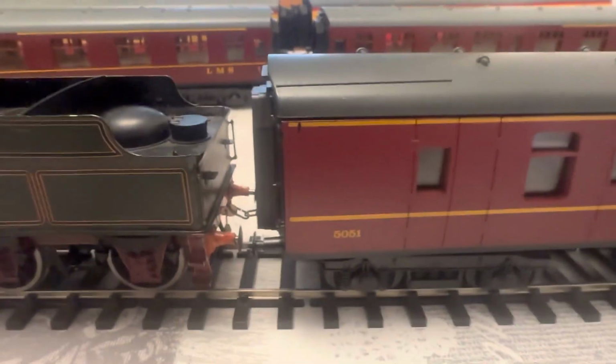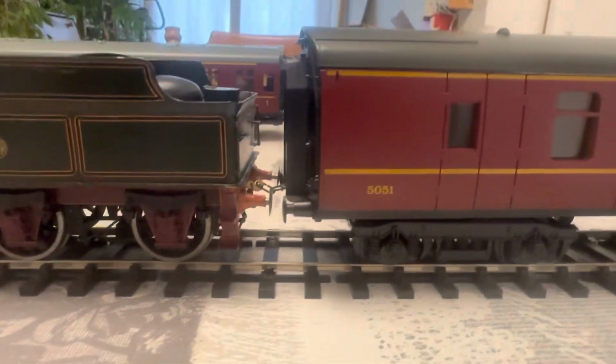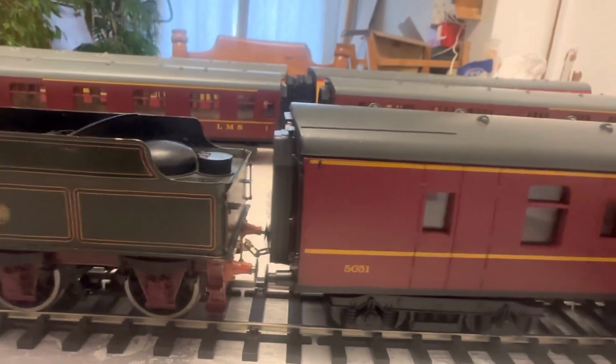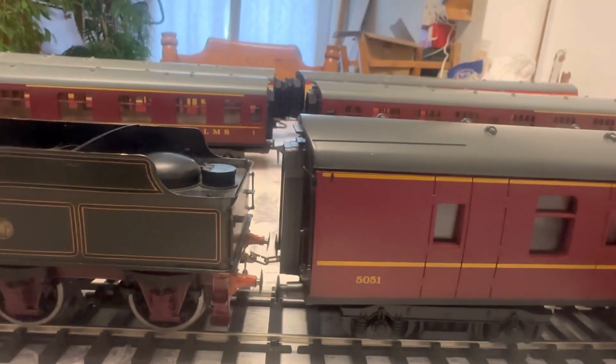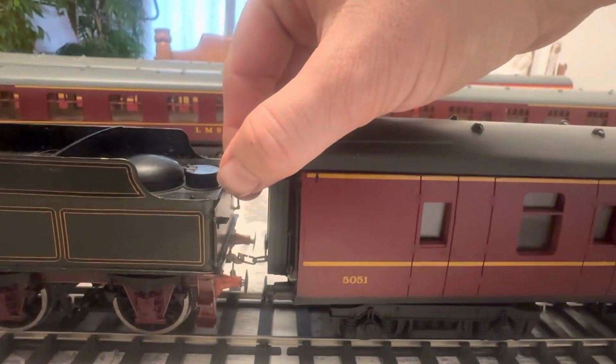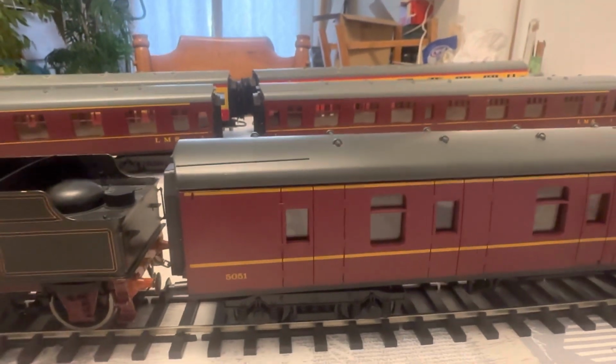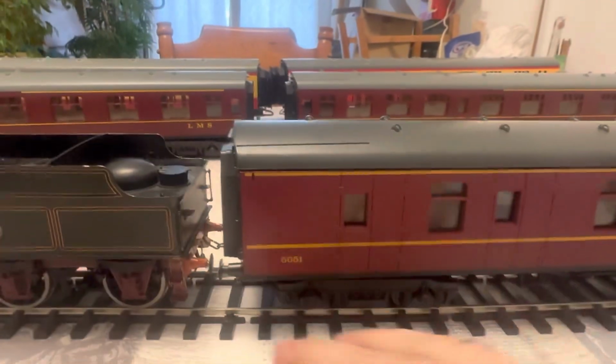You'll see that the coupling is much better. There's no window visibility in the middle there. Barely a coach door, and even if I pull on it, push it apart, it only really comes that far. So I much prefer them. So the other coaches will be going through the same treatment.